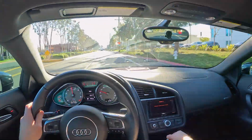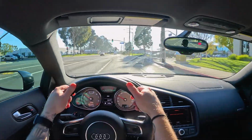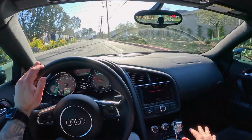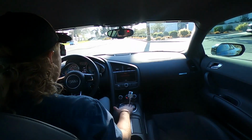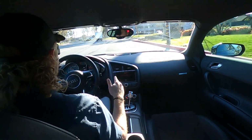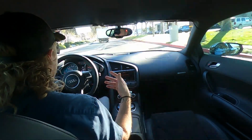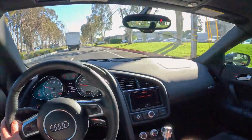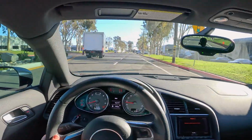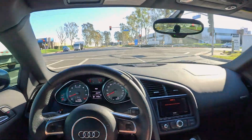Listen to that. Sounds so good. Gated manuals are obviously a thing of the past. Manuals are a thing of the past for most cars. And to have a gated manual, the nostalgia is there, you know? The gated cars are really cool, and that actually increases the price quite a bit. An automatic R8 is going to be, I don't know, anywhere between $10,000 to $15,000 less expensive than a similarly optioned, same mileage gated manual car.